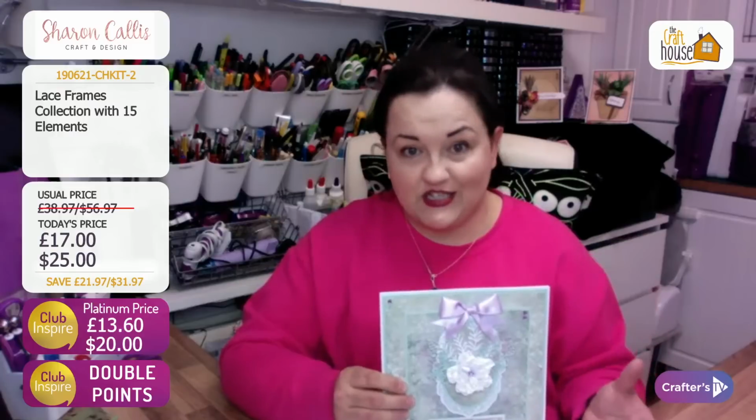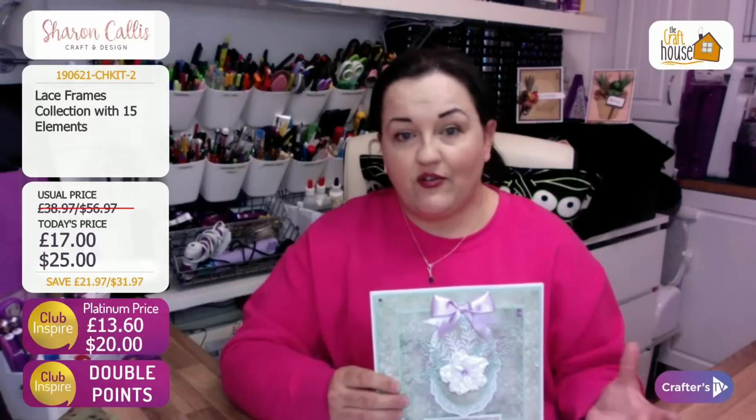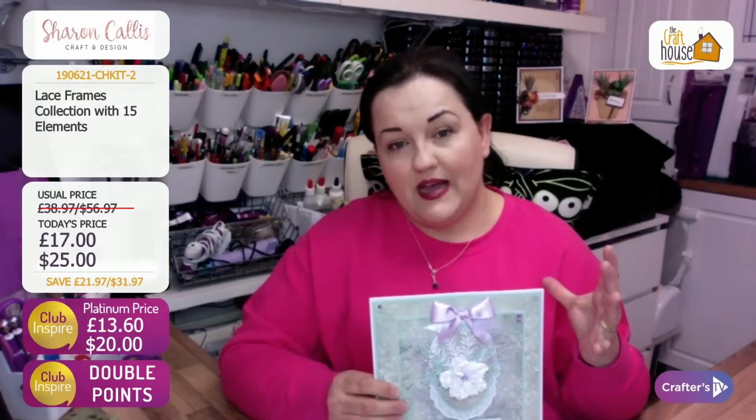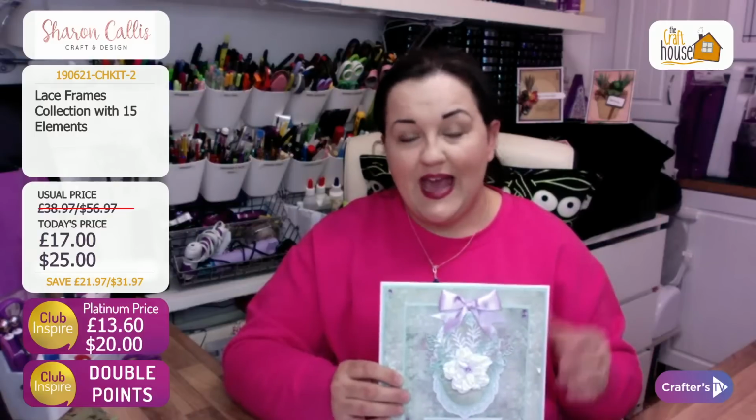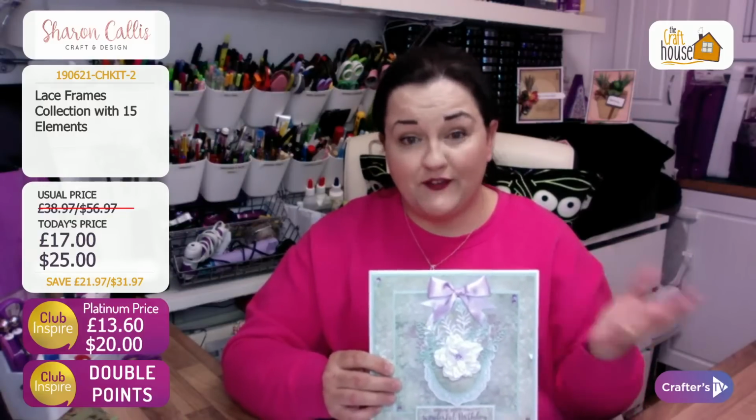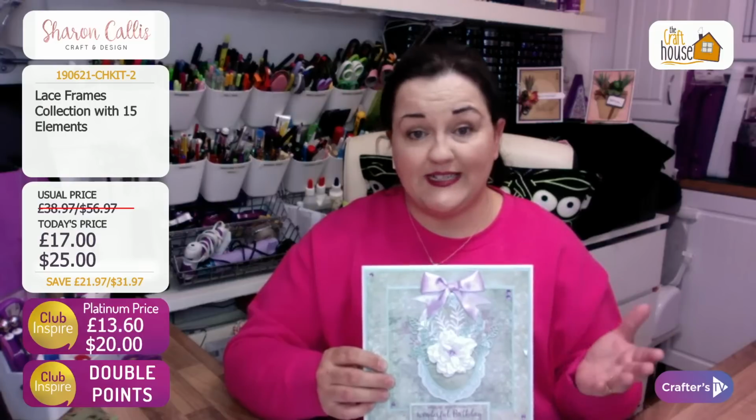Use them to make your card shapes, add accents to your cards, decorate box tops, because you've got an oval, you've got a rectangle there as well. So the first tilt in them. And as I said, you're getting a total of 15 dies for £13.60 or $20.